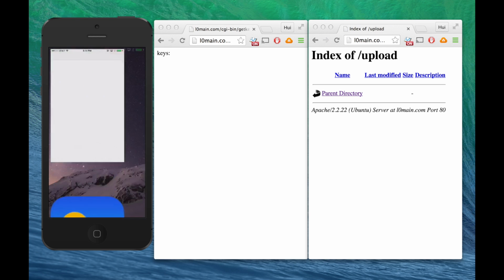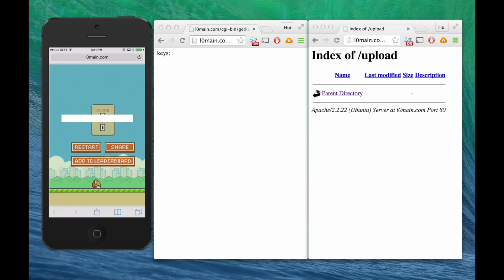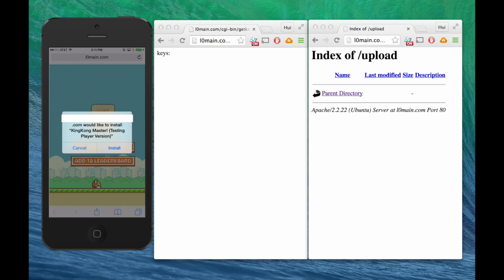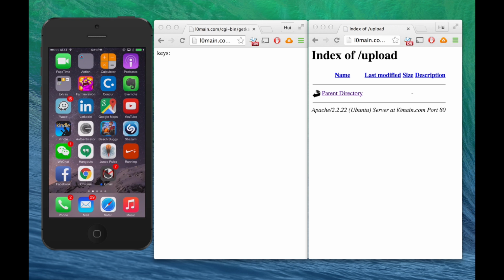My friend Jack just sent me an SMS message about a new game, King Kong Master. Excited, I click on the link, and I proceed to install. Some of you may have seen this from our first mask attack video, where instead of installing King Kong Master, the Gmail app was replaced.